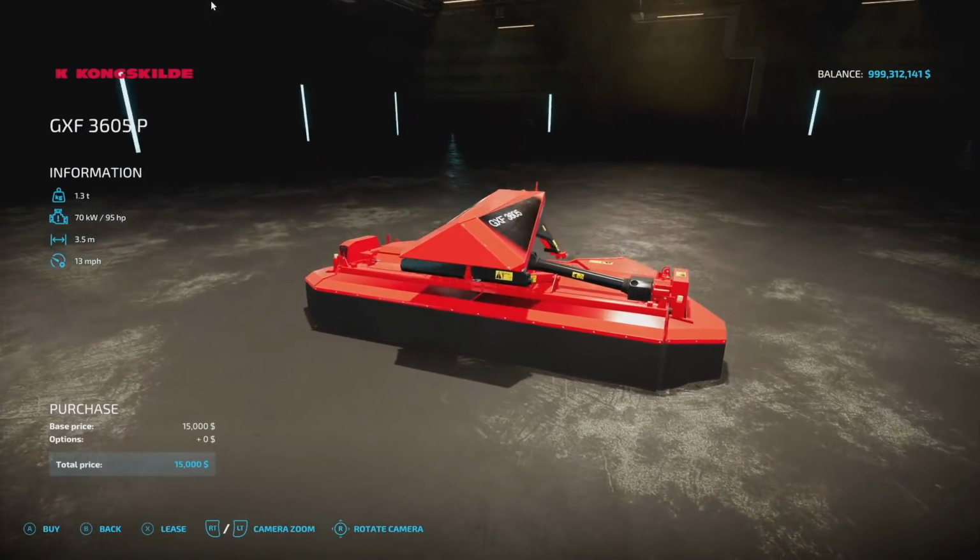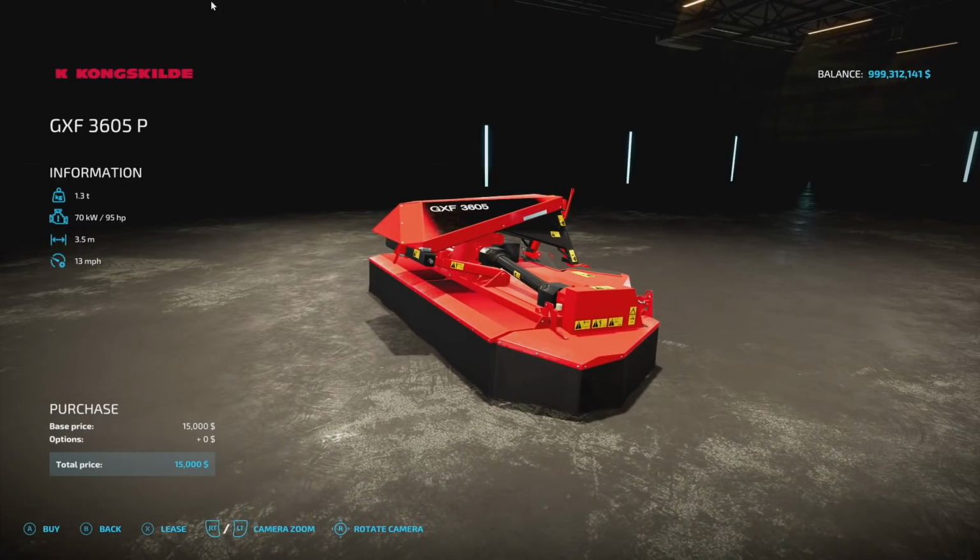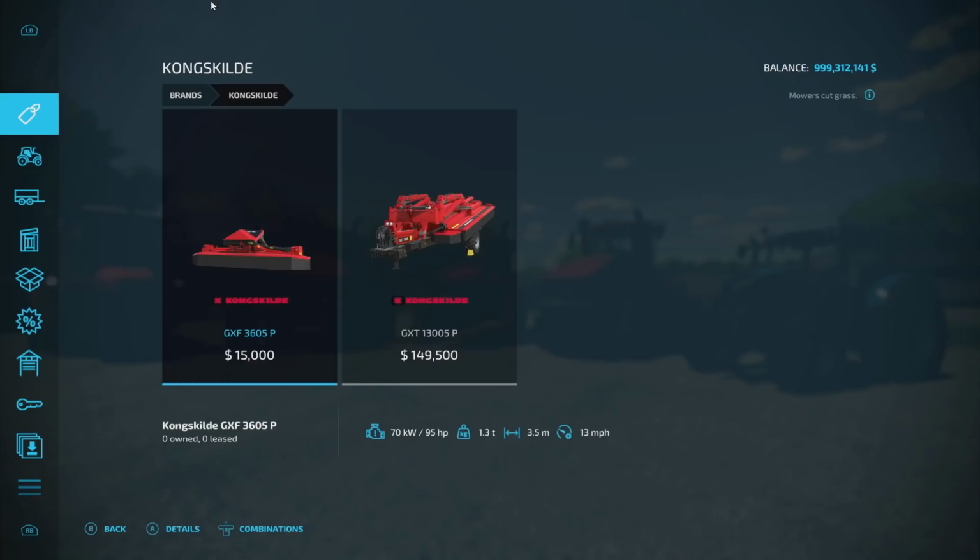Let's start with the front mower. This is going to be 1.3 tons, 95 horsepower required, 3.5 meter working width at 13 miles per hour. Is going to take up a total of 3 slots for you guys.